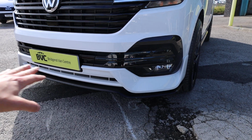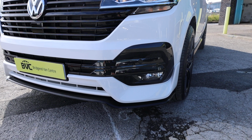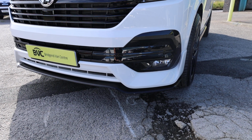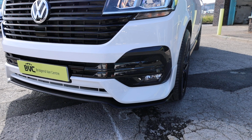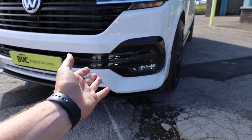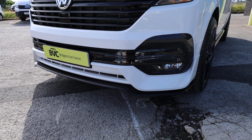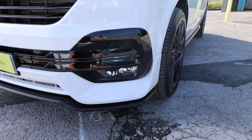Front parking sensors come as standard, and we've got some more Leighton Vans goodness here on the front as well. So this is their LVS front splitter, again one of our personal favourites here at Bridgend Van Centre. We really like this front splitter on the Transporter. As I say, it almost gives an OEM look, almost as if it came from factory like this. So as I say, it's been done in, of course, the candy white of the van, and then that lovely gloss black lower splitter underneath as well. But you can see the way this has been done, it's been fitted really nicely as well.